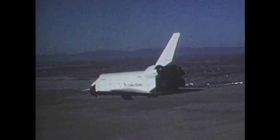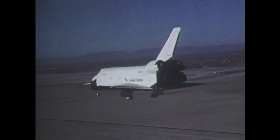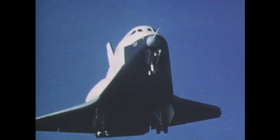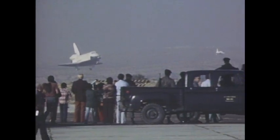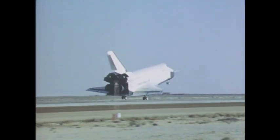Okay, the gear is coming down at 270. Gear coming. Doors open and they're all down, coming down. Look down here. 50 feet. 40 feet. 30. 20. 15. 10. Holding 10. 220, about 5 feet.